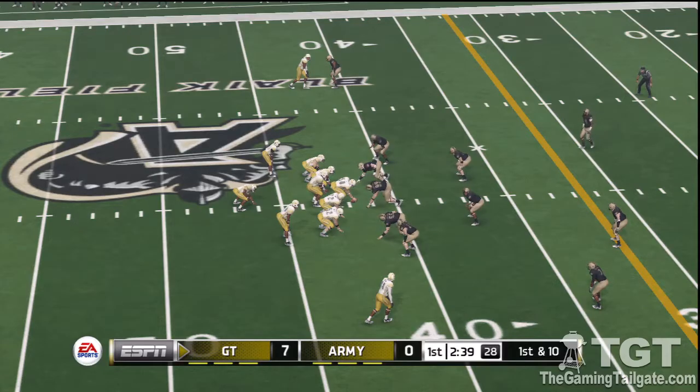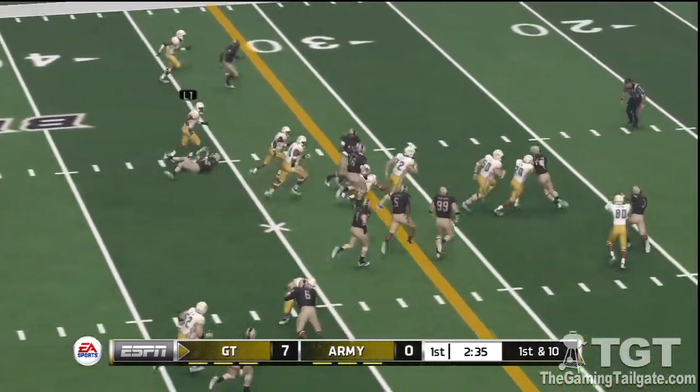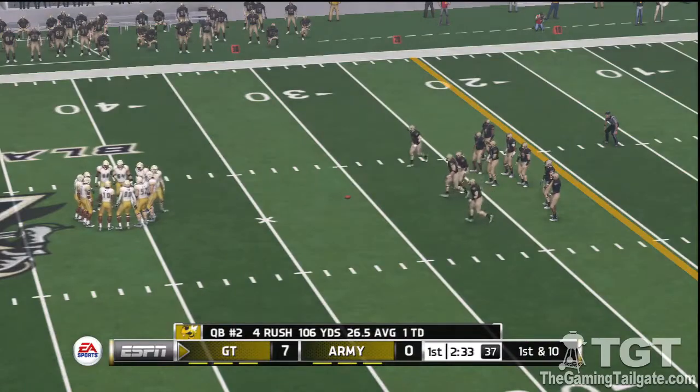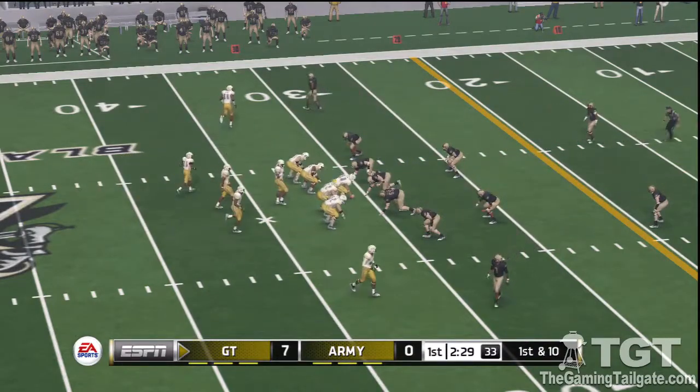Blue 14. They'll bring him down at the 31-yard line. So they go on the ground and pick up another first down. They are stringing together a nice little drive here. If they keep this up, it'll be hard to keep them out of the end zone.